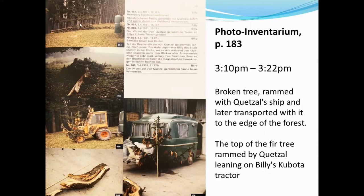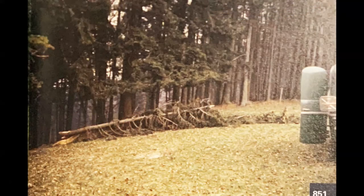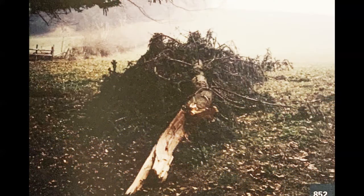We see one side of the tree is destroyed, which seems to indicate that the ship Billy was on landed close to it, breaking its branches on one side and knocking it down.